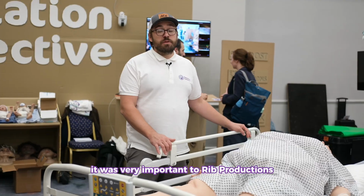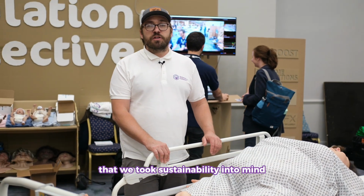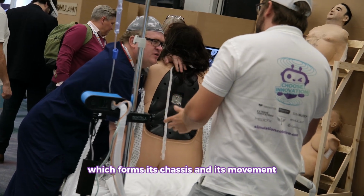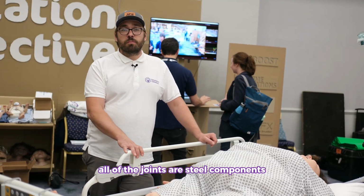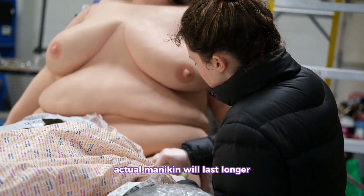It was very important to RIB Productions and the Simulation Collective that we took sustainability into mind when we were designing R42. The hard plastic within the mannequin, which forms its chassis and its movement, is all made from recycled plastic and is recyclable at the end of use. All of the joints are steel components. This means that the lifespan of the actual mannequin will last longer.